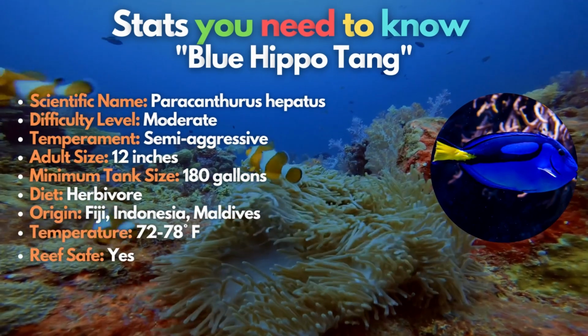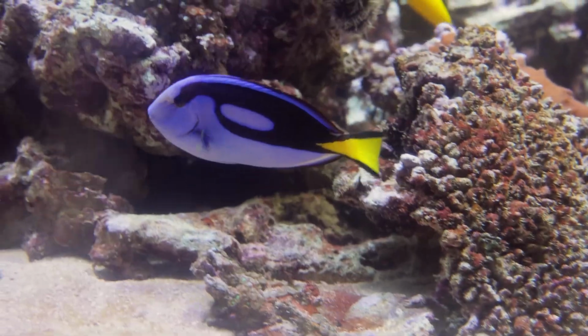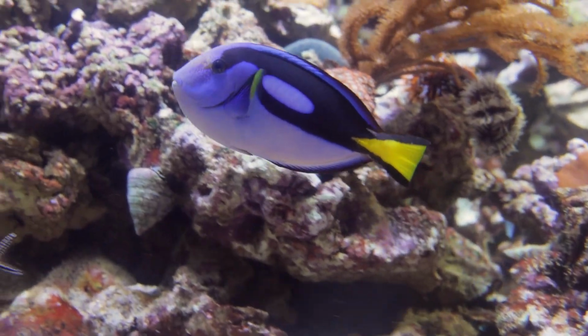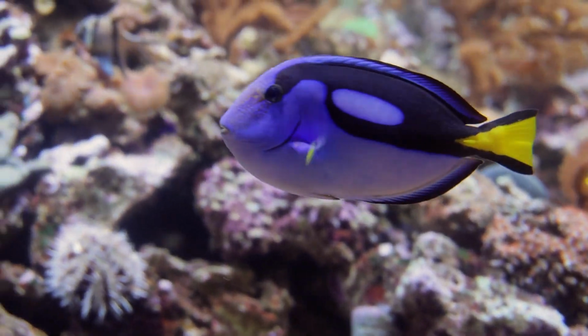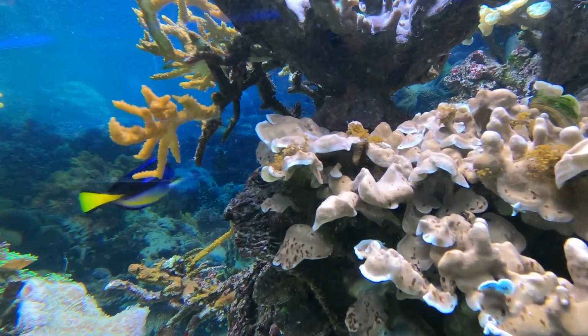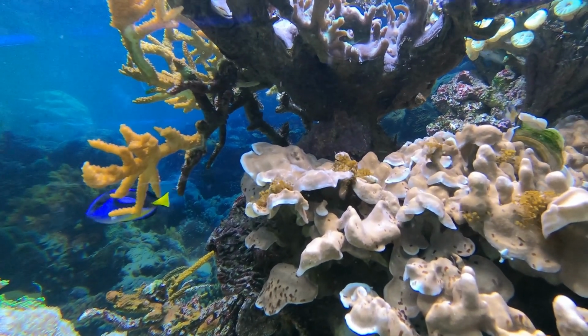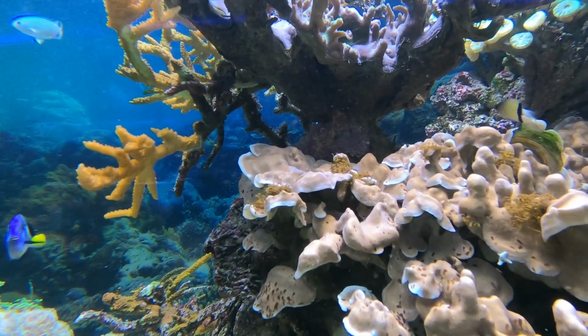Second is Dory, the blue hippo tang. Dory is a kind, amiable, and cheerful character that, however, has short-term memory loss. Blue hippo tangs are also known as palette surgeonfish, royal blue tang, regal tang, and blue hippo tang. Indian and Pacific Ocean reefs are home to this fish.